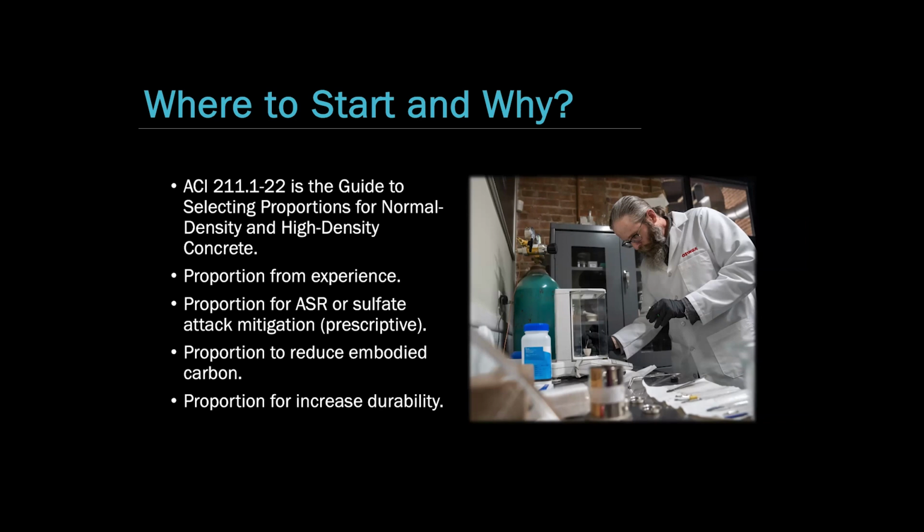Some do have more restrictive applications, whether it's for ASR, alkali silica mitigation, and/or sulfate attack. So you may have some very strict proportions that you may need to abide by there to meet those requirements.